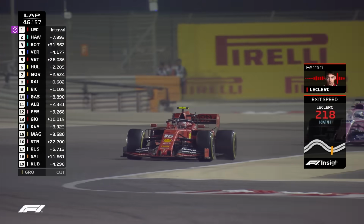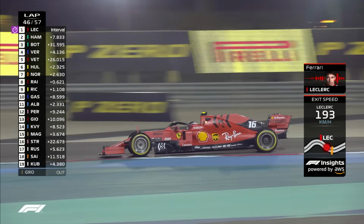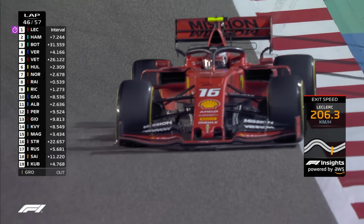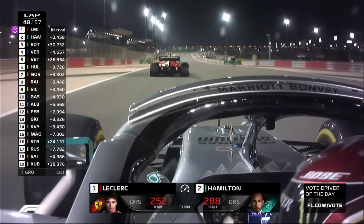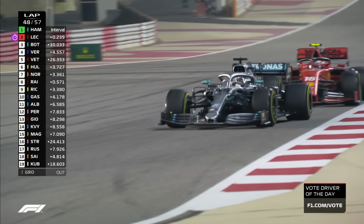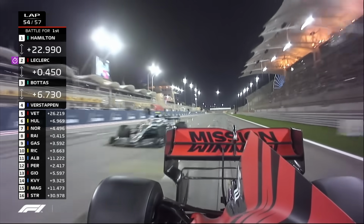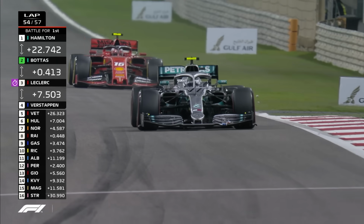There's something strange with the engine. Okay, copy that. We are checking it. There's something strange with the engine. He's lost a lot of pace, has Charles Leclerc. Leclerc's a sitting duck. So Lewis Hamilton down towards the final corner takes the lead of the Bahrain Grand Prix. Charles Leclerc, he's still in the top three, but only just at the moment as Valtteri Bottas now passes him.